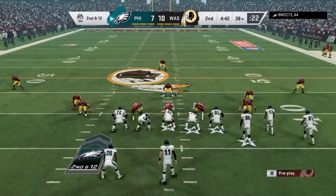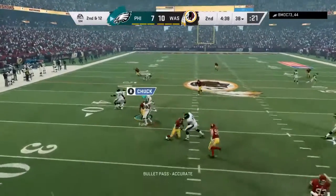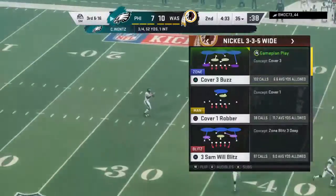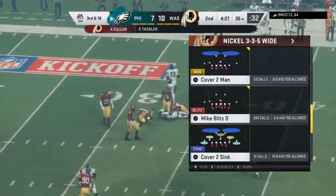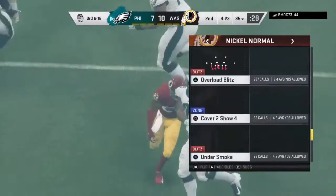Yeah, let's get a second. On 2nd and 12, Wentz. Now they go screen. It's complete. Now that play is blown up, losing yardage back at the 35. That'll set them back with a loss of 3 on the play. And they're going to face an uphill battle here on 3rd and long.